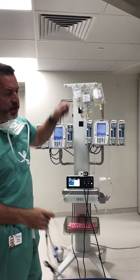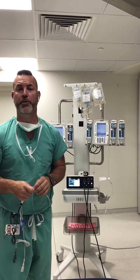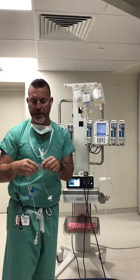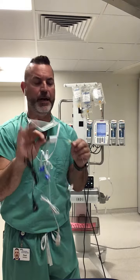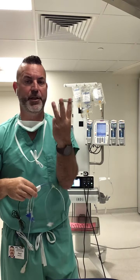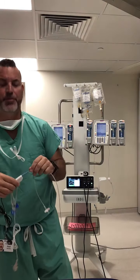So let's talk about my catheter for a minute. We're going to talk about the EKOS console, and then I'm going to show you how it all works right over here at our demonstration model, which is right off camera. So this is our EKOS catheters. You're going to see it. It looks daunting. Let me break it down for you. First and foremost, remember I said 3 fluids. I have 3 fluids hanging up here on my example pumps. So 3 separate fluids.